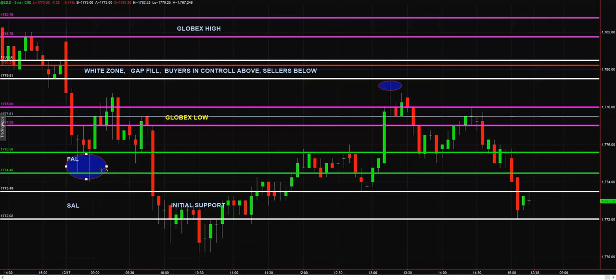And it gave you an eventual move, measuring just from 1775, all the way up to 1779, a beautiful 4-point rotation. Everyone should have been able to get 1 or 2 scales out of that at a minimum of 2 points a trade. So think about this. Day after day, we're adding these 2 points for the most part.